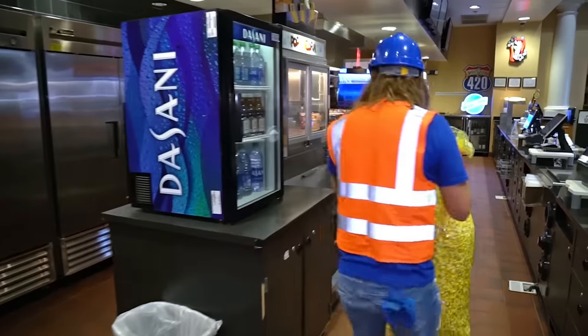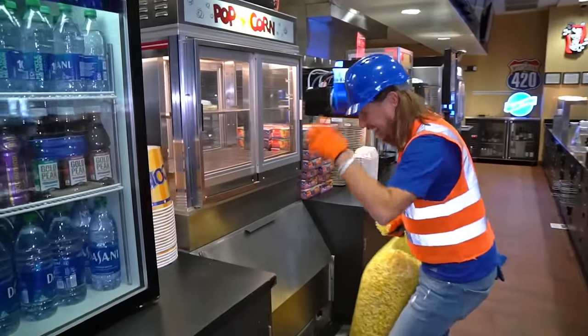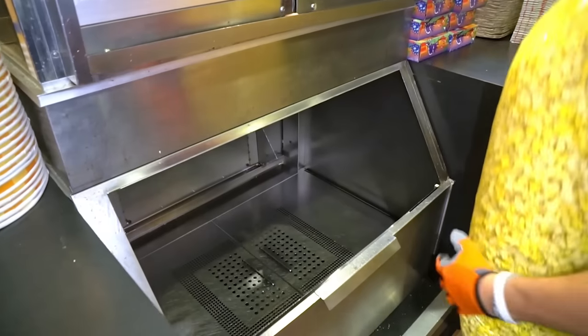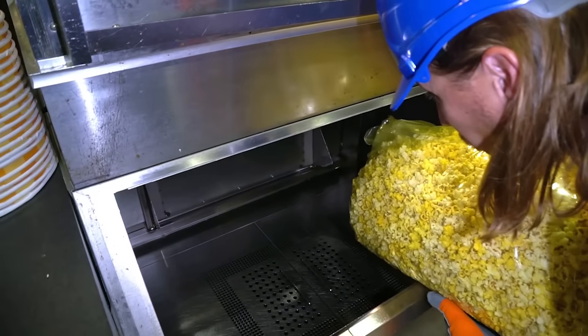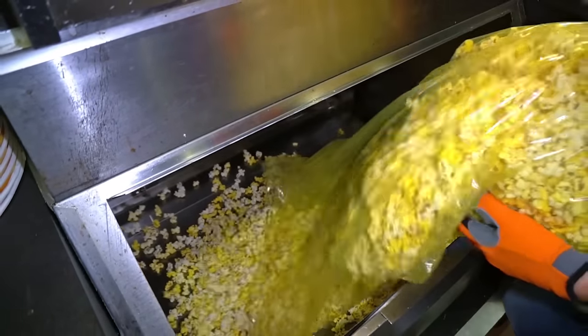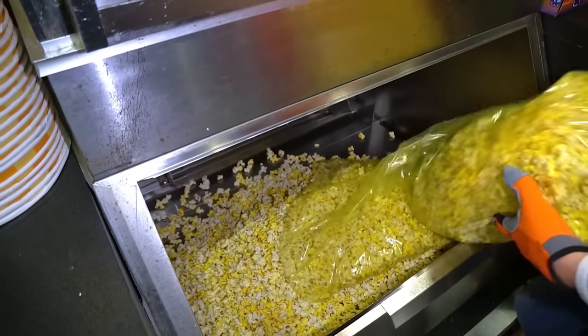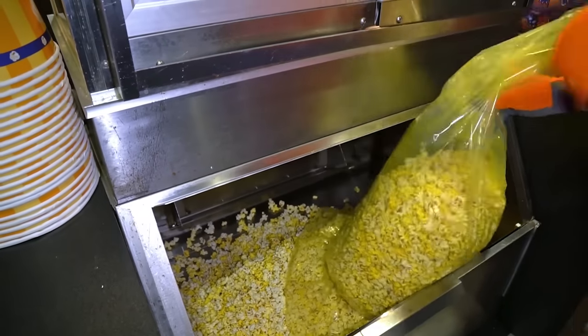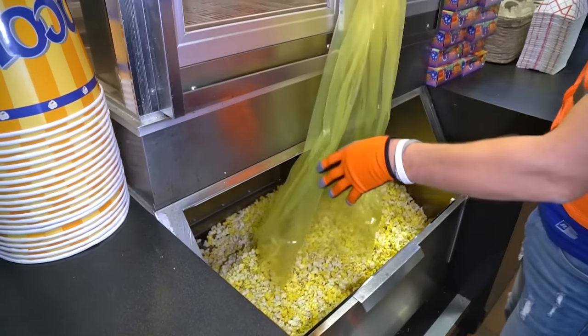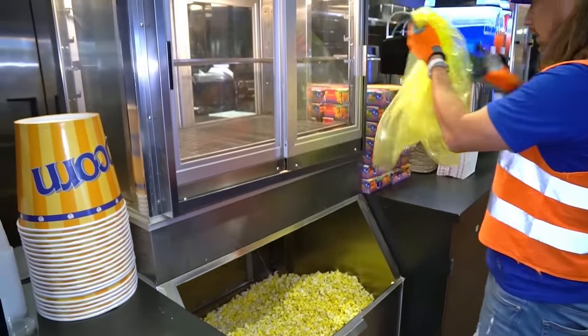Come on. Check this out. This is where they keep the popcorn nice and warm for the customers. This is the warming bin. Oh, wow, look at all of this delicious popcorn. Oh, yeah. All right, get it all nice and spread out in there. All right, there we go.